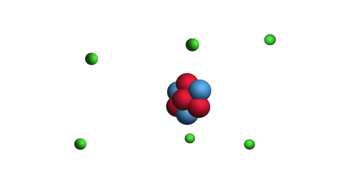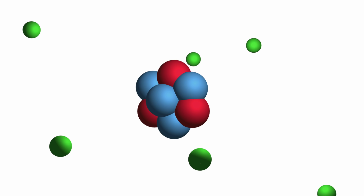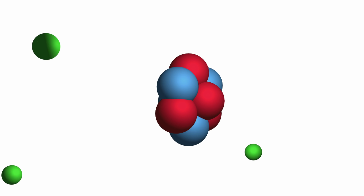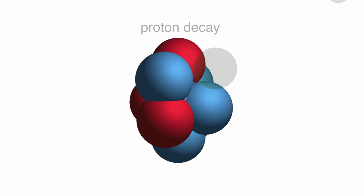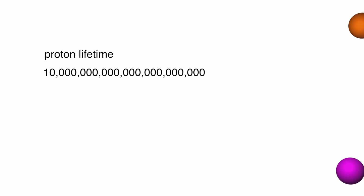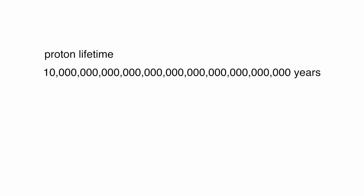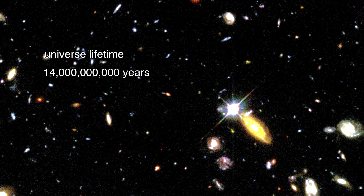Another reason is because there are theories that say that ordinary protons will decay. Now, our best theories of physics say that protons are stable, and we've measured their lifetime and determined that if they decay, they live for 10 to the 34th power years. That's 10 billion trillion trillion years, which is enormously longer than the measly 14 billion year lifetime of the universe.